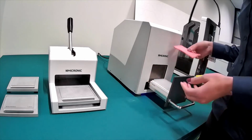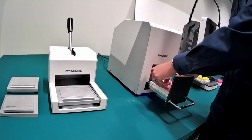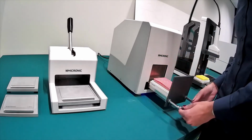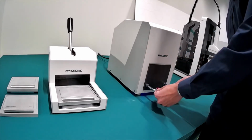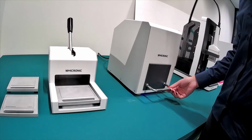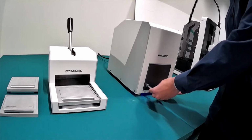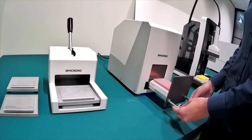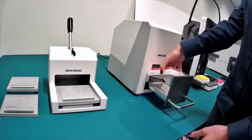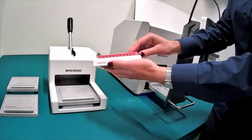Then you have your, in my case, a cap mat because I can reuse it. You place it on top and then you close the drawer. When the noise stops, it means it is kept and you can open it again. So yeah, it's really easy to use. And as you can see, the cap mats are now kept.